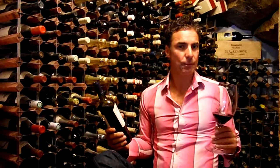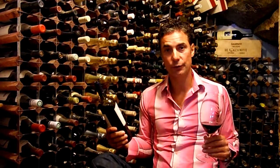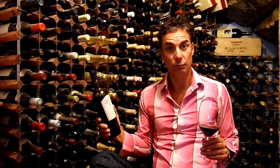It's quite full-bodied, and those tannins are now softening through the maturity. It's absolutely wonderful. Give it a go.